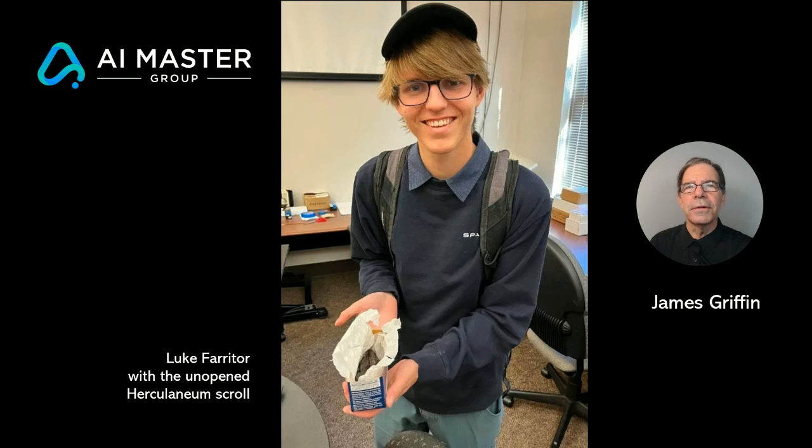And it was none other than the 21-year-old Luke Farritor, who was the first person to decipher a complete word in that text. And this was a competition with very clear rules. He had to read more than 10 characters in a 4 square centimeter area of the document, which is what he was able to do. That particular sub-contest was called the First Letters Prize, and for that, he won $40,000. Okay, Luke, well done, but don't spend it all in one place.